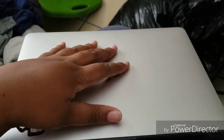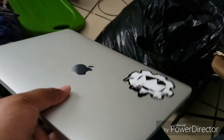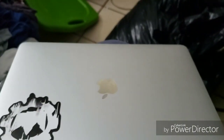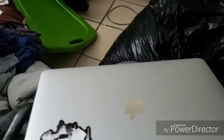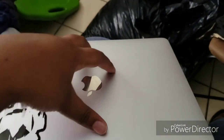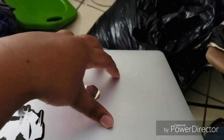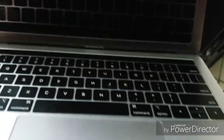Alright, this is a few days later from what I originally recorded. And this is how the Mac looks. Now, with some recent research and also email that I got, this is one of the newest MacBook Pros. It's a MacBook Pro 13-inch, but it's a 2019 MacBook Pro. Sorry about that. This is a 2019 MacBook Pro, and it's amazing. From Independence University, so opening her up.